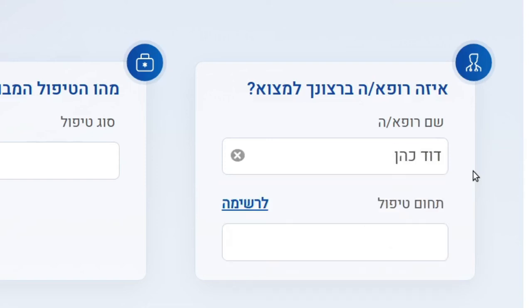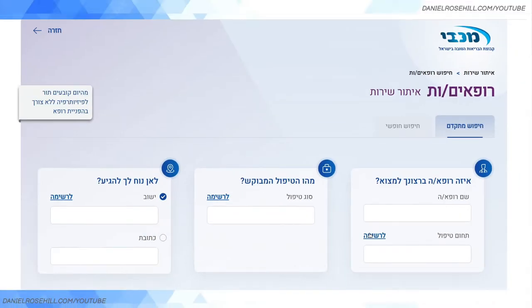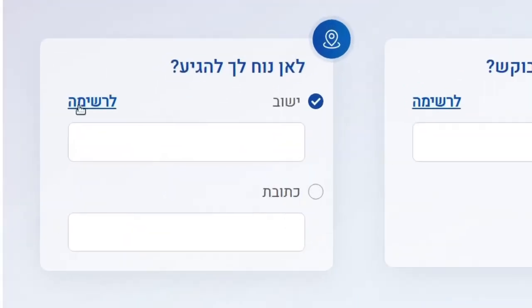We can type here David Cohen, or you can search by Tchum Tipul. And Tchum Tipul means the area of treatment. And this button here says L'Rishima. It means to go to the list. Now, if you search for every rheumatologist in Israel, you're gonna wind up with a very long and not so useful list. So you typically need to pair the service you're looking for with your geographic area. And this here is Yishuv and L'Rishima. And you can also search by Ketovet.